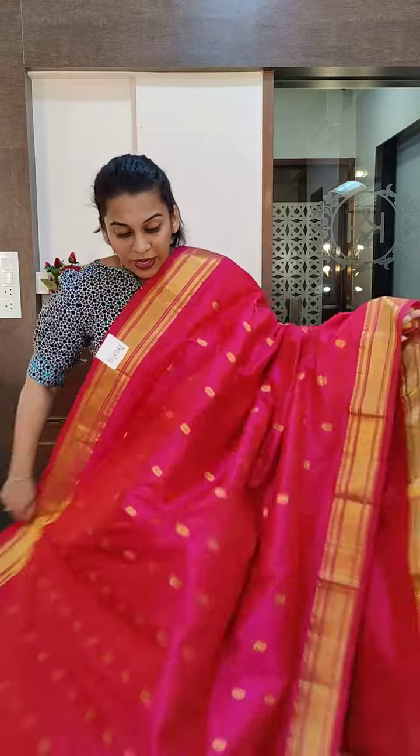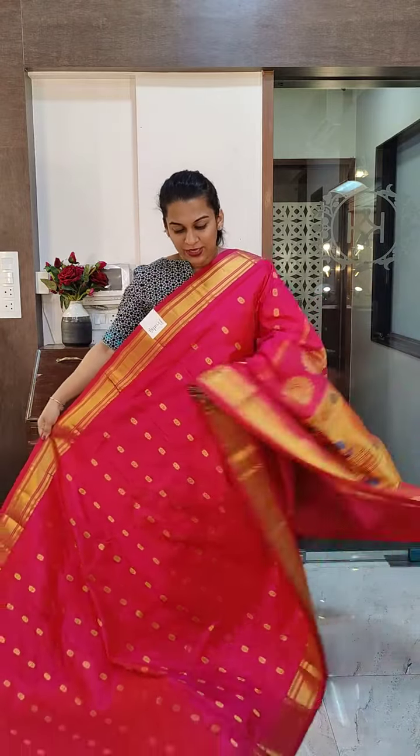There is something very special about single colored Paithanis. I'm sure you all will love them. You can play around with different blouses as well. You can wear brocades, you can wear printed blouses, ekach blouses, or you can wear the same colored blouse. Anything will look absolutely stunning. So yes, I think every saree lover should have at least one single colored Paithani in their wardrobe.